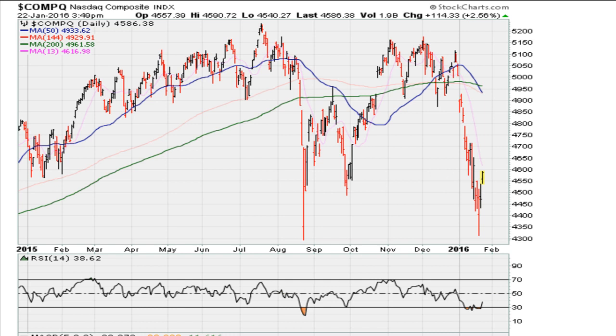Also, we can see that there's a line here. If you take this slight break here, the beginning part of 2016, and draw a line, you can see that with Friday's move, we are coming back to back test this line here. If the market cannot move above that level short term, that might be good enough for a day-to-day pullback.